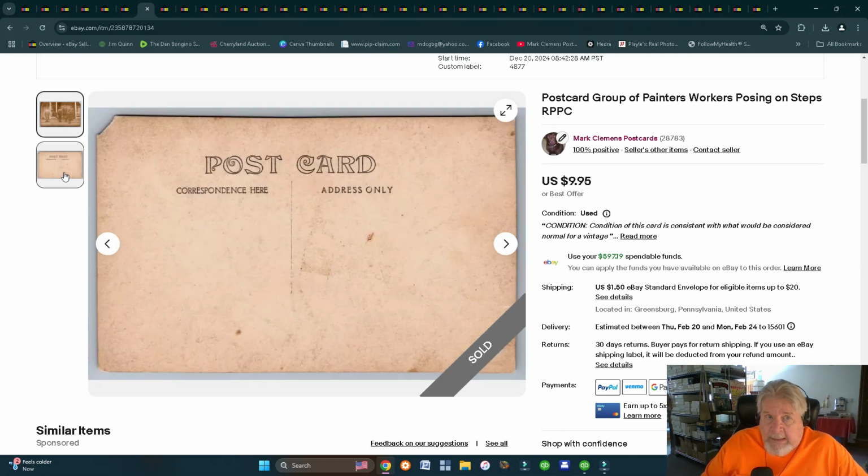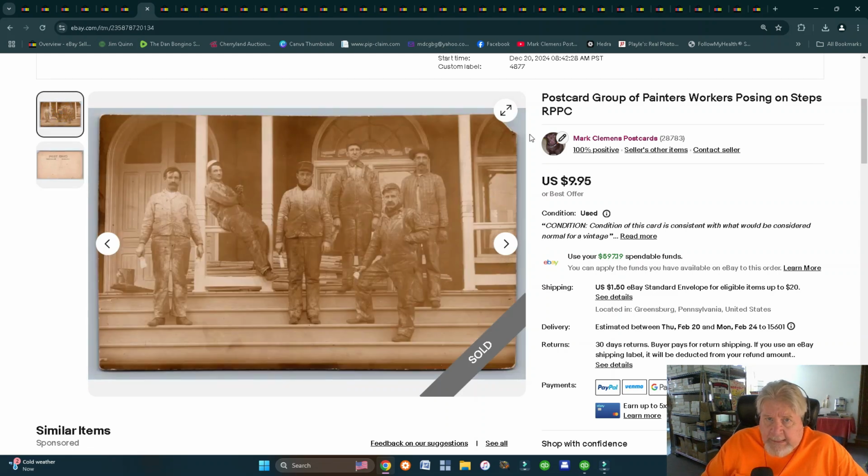So it is a divided back real photo card. As you can see better on this side, I got a little piece missing in the top right corner, and there's no writing or address or anything, so we have no idea where these guys are, but it's still a cool occupational card, and that one sold for $9.95.